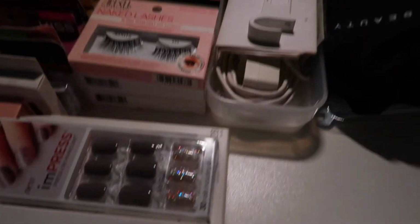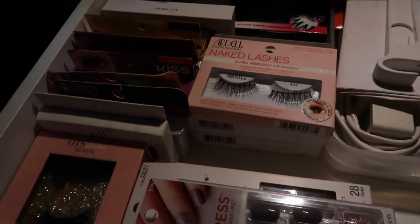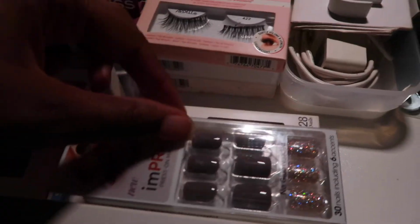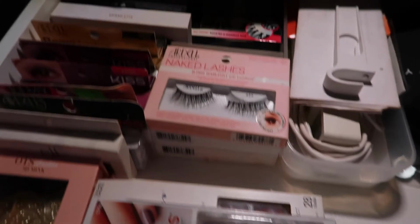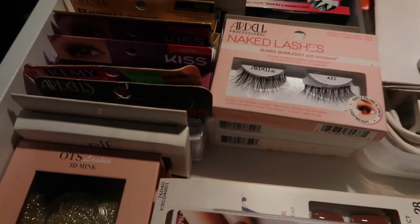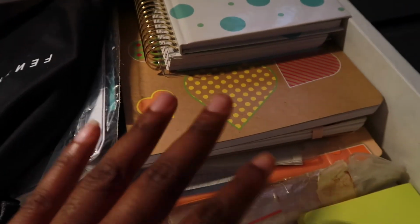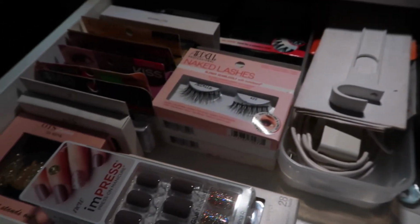Okay guys, so I cleaned out my desk drawer. I moved my lashes from my Alex 9 drawers, my lashes and some press-on nails that I haven't used yet. I moved them over here because I have more room over here than I do in the drawer. So for right now, this is where they'll be, and I kind of divided the drawer so that I could have some of my notebooks and stuff in here. So yeah, this is what the drawer is looking like. Still a little cluttered for my liking, but it works for now.